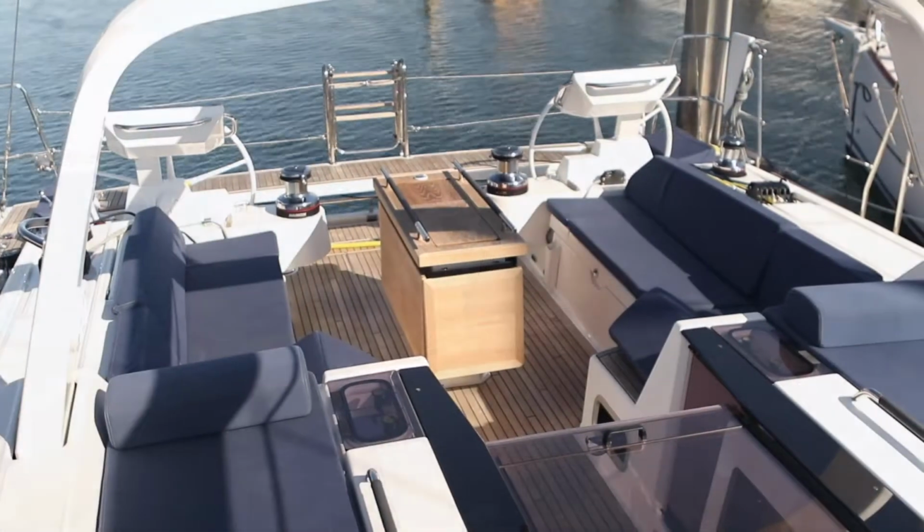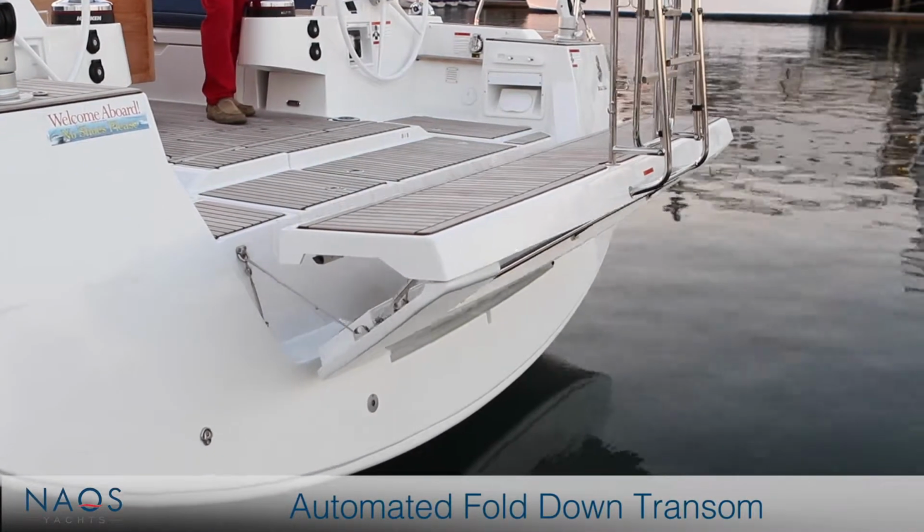There's also tons of room on deck. It's spacious as can be, with an open transom that makes life at the mooring as good as it gets.